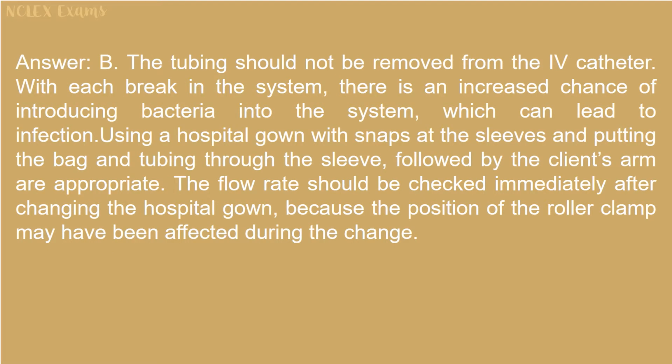Answer B. The tubing should not be removed from the foley catheter. With each break in the system, there is an increased chance of introducing bacteria into the system, which can lead to infection. Using a hospital gown with snaps at the sleeves and putting the bag and tubing through the sleeve, followed by the client's arm, are appropriate. The flow rate should be checked immediately after changing the hospital gown, because the position of the roller clamp may have been affected during the change.